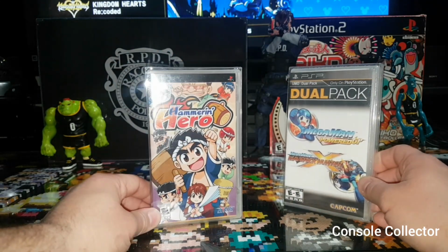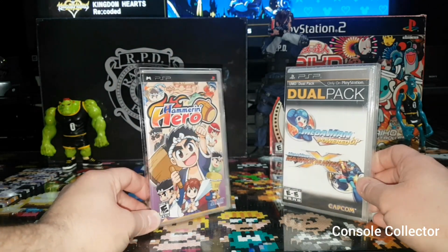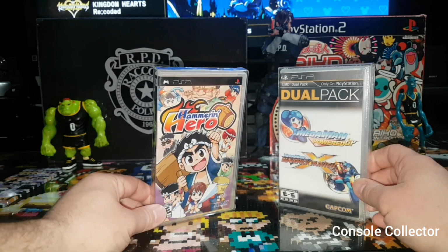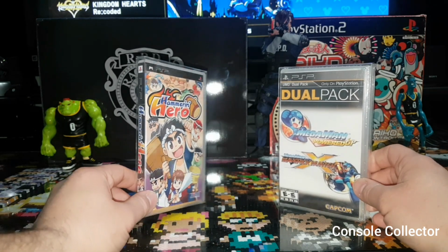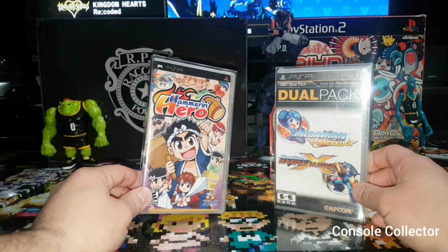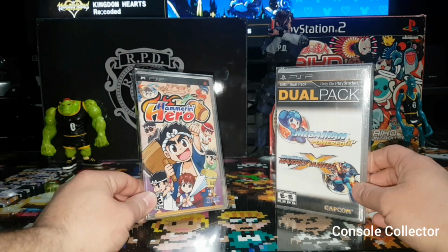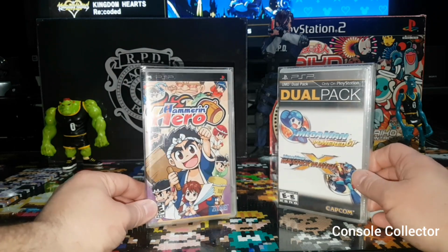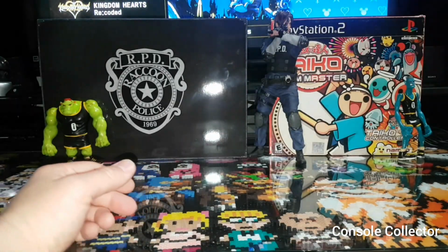And Hammer and Hero is a really fun PSP game that I borrowed from a friend years ago, and I really wanted a copy. Anytime I looked anywhere, I could not find a copy. And I walked into my game store today, and bam, it was there for a steal of a price. I don't think they realized just how rare this game was. So yeah, happy to add those two to the collection.